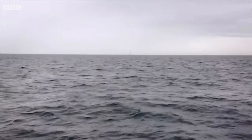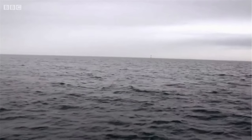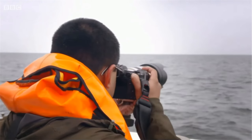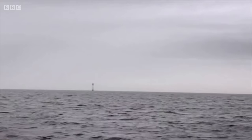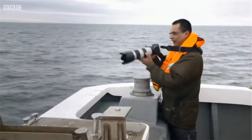So I can already see an image in my mind that I think I'm going to take. The dark sea against the white cloud, and it's the contrast between it. I think it'll look fantastic, especially perhaps as a black and white image, but the contrast I think is very powerful there just now. So this is where the image stabilising on the lens is going to come in handy. It's still a little bit choppy, but I'm just going to brace myself against this and get the shot that way.